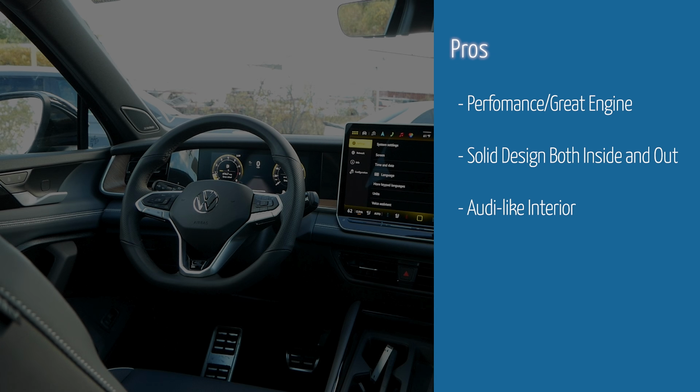Sure, we don't have a 7-speed dual clutch, but the 8-speed does shift very smoothly here. Next is going to be the design. The exterior looks classy, upscale, also aggressive with the R-Line design. I love the front lighting system, also the illuminated badges for the front and rear fascias. They really nailed it with the design for this vehicle.